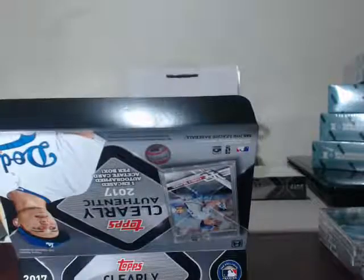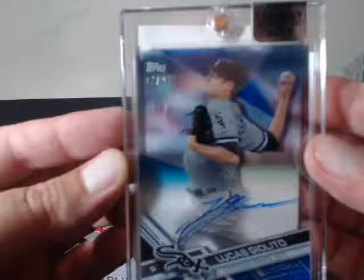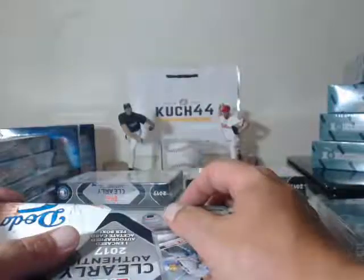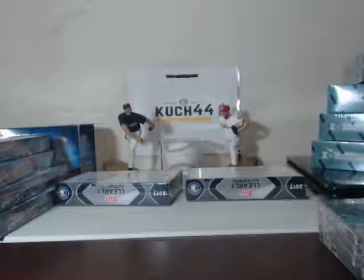Uh-oh, this is a short print for the White Sox. Rice is back again. That is 7 of 25 blue, Lucas Giolito. 7 of 25 for the White Sox. It's our shortest print so far. All right, 2 boxes left, guys. Good luck to all. Chris Bryant is a cream so far.